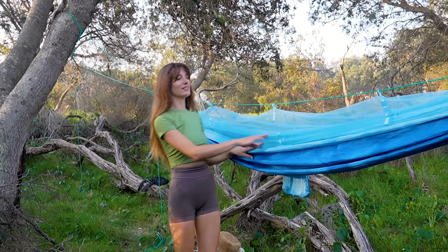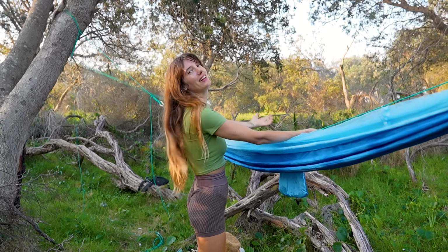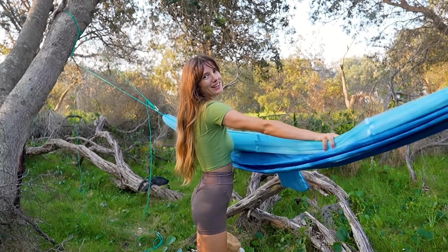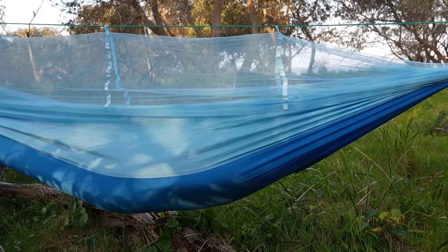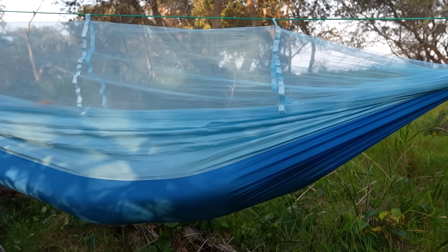That's my mozzie cover, so it's not flapping around in my face. There's plenty of firewood around, so I'm going to start collecting some of that so I can have some dinner. I want to swing my hammock. I just wanted to test it out first.